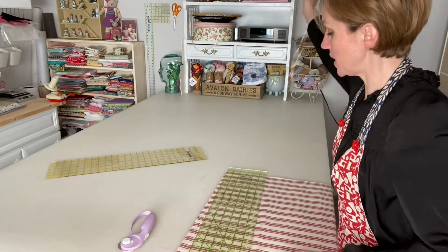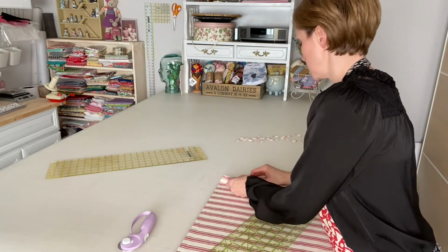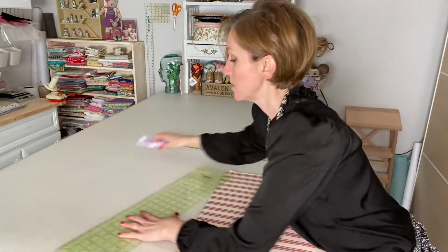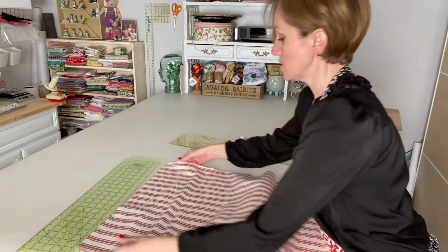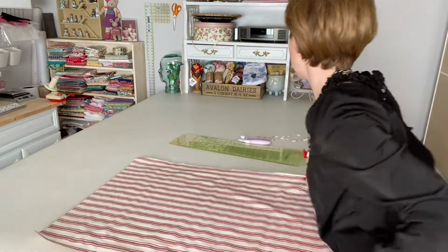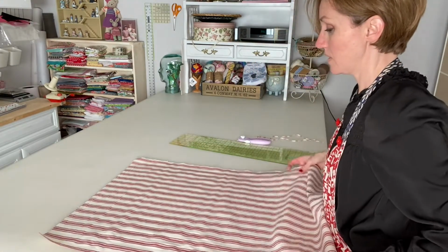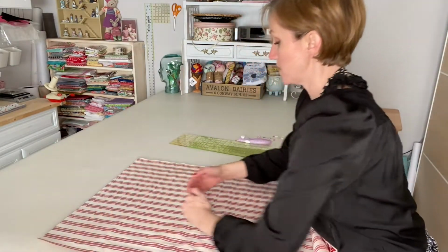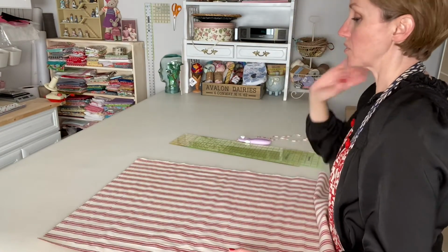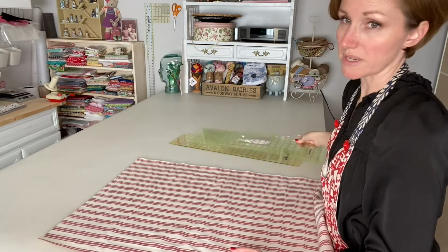Just squaring off the ends. I want it to be 18 inches. So I am going to cut it 19 inches. I'm going to cut panels of 19 inches so that I can hem the bottom, and the top I'm going to do bias tape on the top.